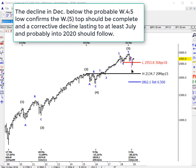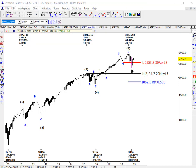So what I always do, when I identify a probable position and trend of a market, is then identify what the market can do to avoid that outlook or at least make it questionable. And so that's what we're going to take a look at now.